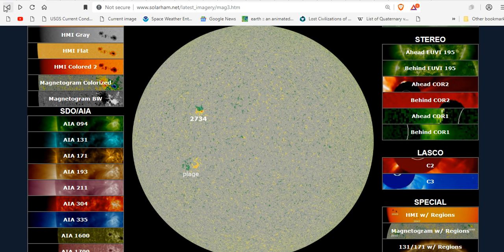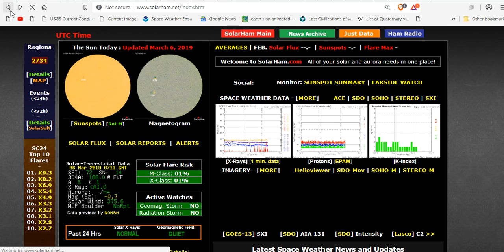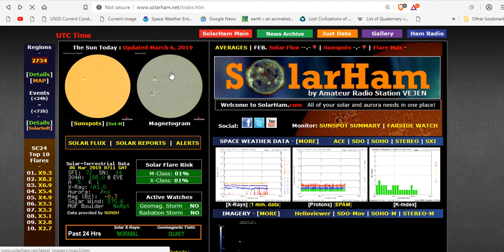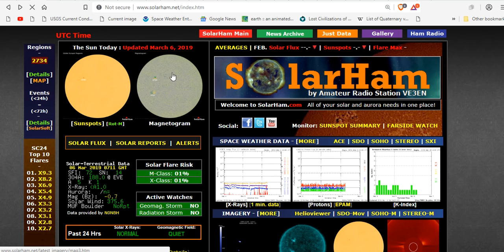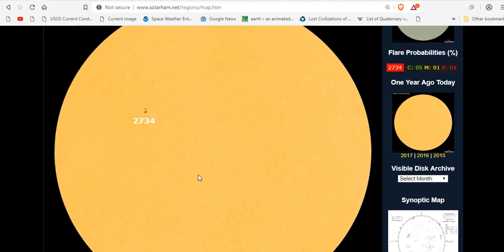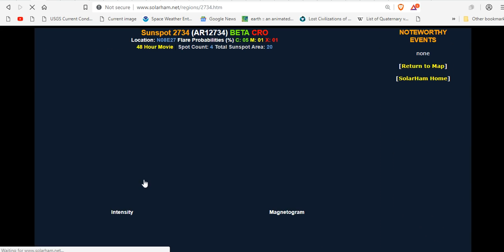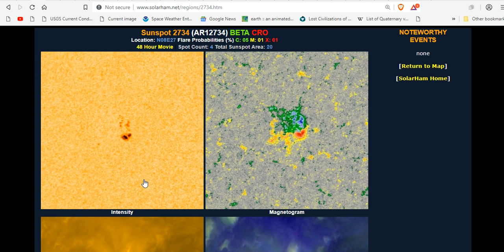Now, if you want to look at this, you've got to go to solarham.net. When you get to the homepage, you're going to see two little suns up in the top left. This one is the magnetogram we just looked at. Come over to sunspots, click on the one we just looked at, and you'll get the big sun, the coronal hole map, or the sunspot map with visible sunspot regions. Click on the sunspot, and you'll get a little blue square.